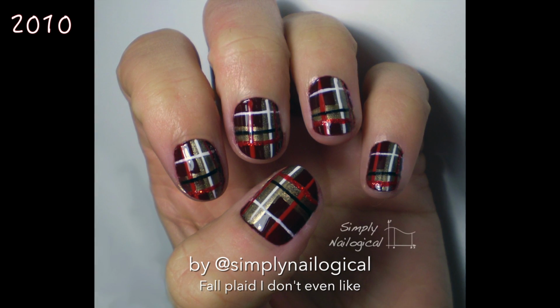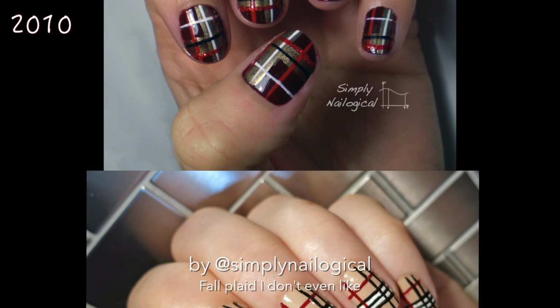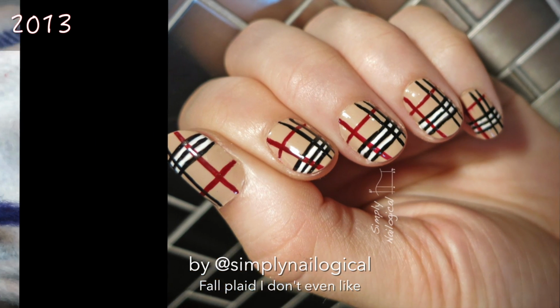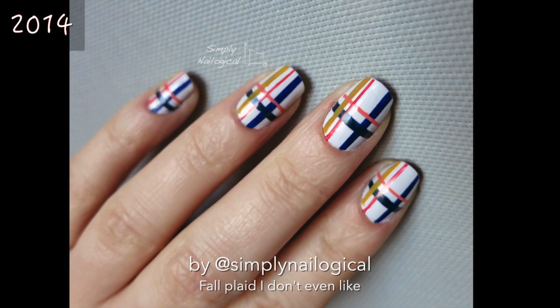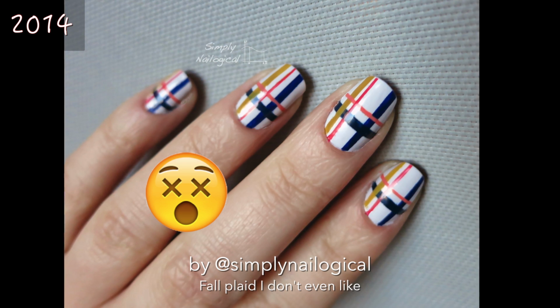Even though the lighting is terrible and the hand pose makes me want to throw up, the pattern itself looks pretty good. Same goes for these ones, but that's probably because I stole the pattern from Burberry. Even this pattern looks better, but again, I guess I stole it from a Coach scarf. Oh my god, can we just take a second and die over how wrinkly my hands look? I think I've gotten younger since then.